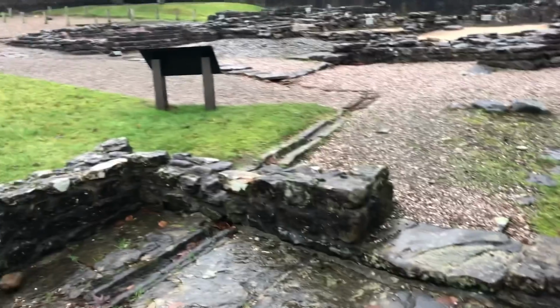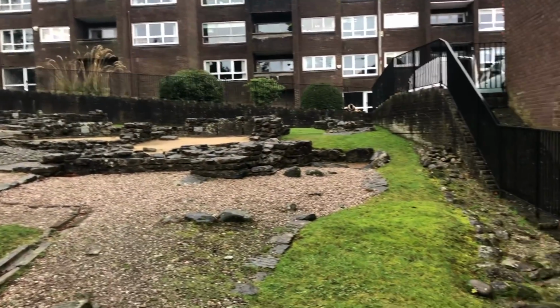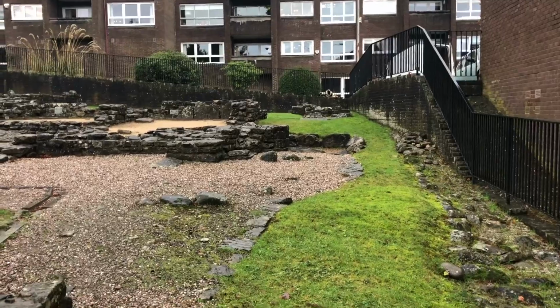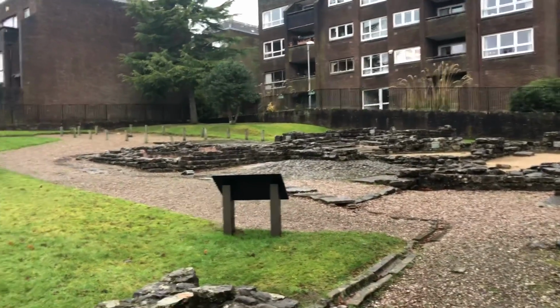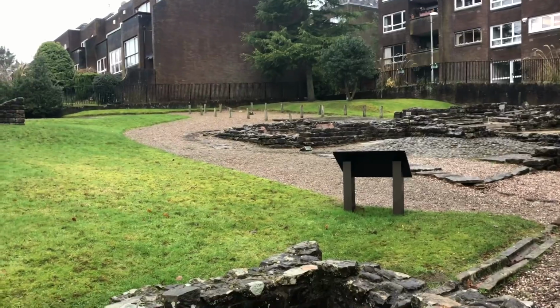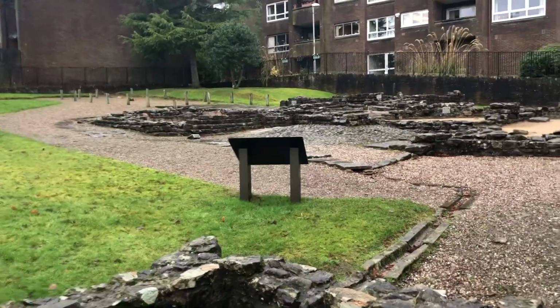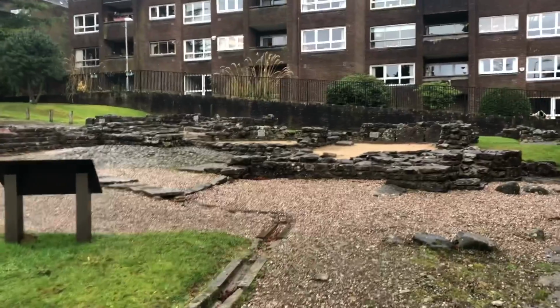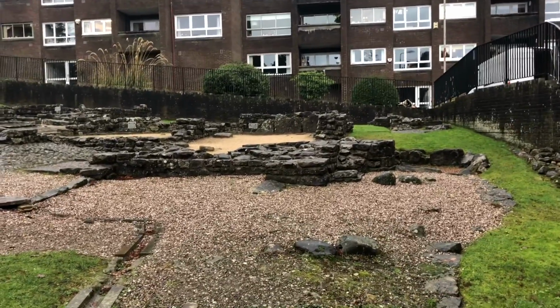Remarkable, absolutely remarkable. And like I said, they discovered this under some Victorian cottages that were built on top of it. How they never noticed these foundations, I'll never know. But there you go. This is the Roman bathhouse in Bearsden. Bearsden being a wealthy suburb on the north of Glasgow. What a find. Absolutely majestic.